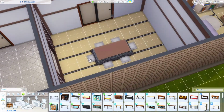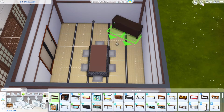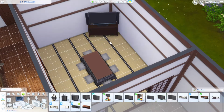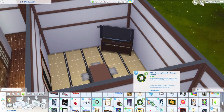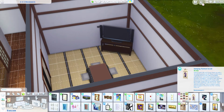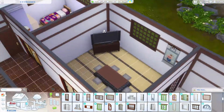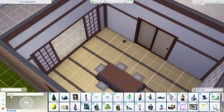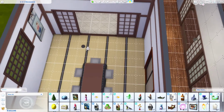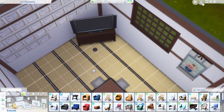I put in that 6-person kotatsu. I really like the kotatsu, and it's just really pretty. It comes in a lot of different swatches, and it's really cool to have your Sims interact with that piece. Although I will say, I see in a lot of Japanese homes that the kotatsu is not out during the entire year. The kotatsu is usually just out during the colder months because it is kind of like a space heater. It's got that warm area under it.